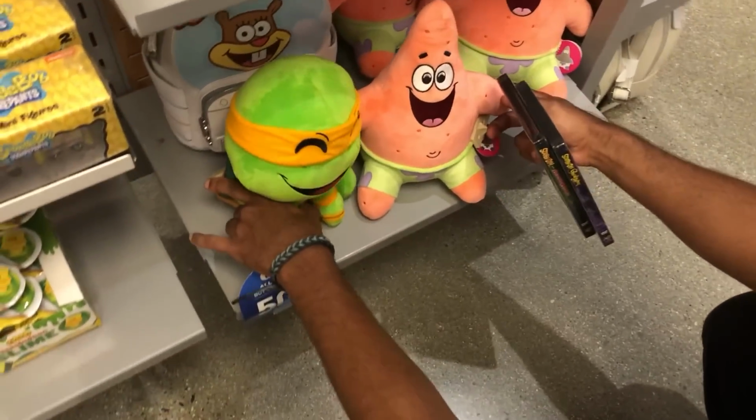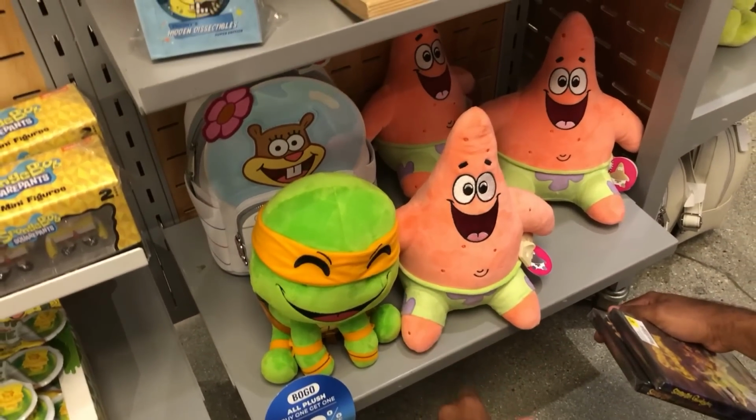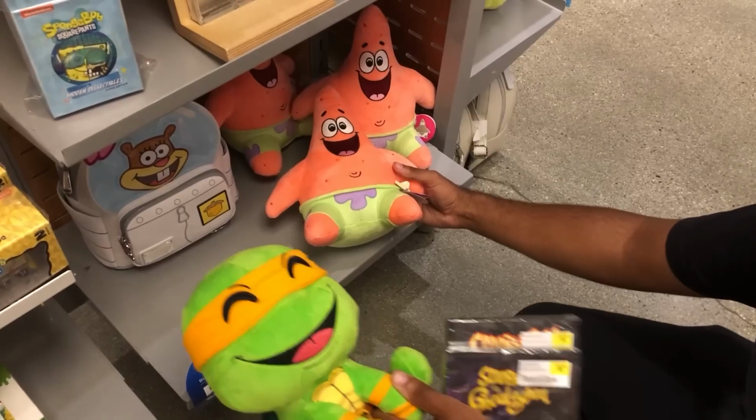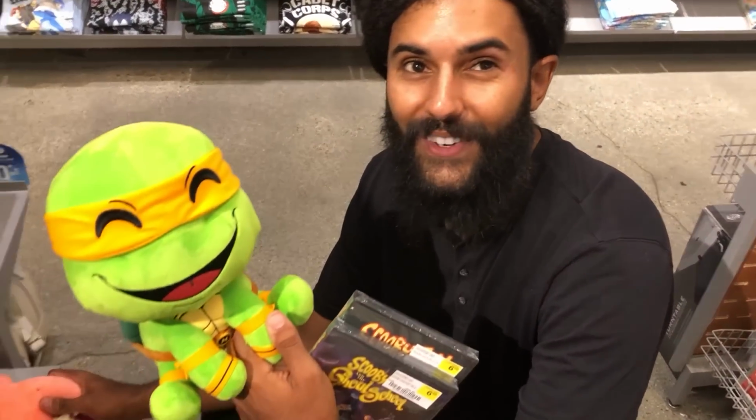I would do the Patrick in combo with the Michelangelo. That would be a really, really cute setup. And we always can have another Patrick. We never leave a sponge behind, but we'll also never leave a star behind too, I guess. I think we're gonna do it. I think we're gonna get the Patrick and also the Michelangelo. He is so cute.